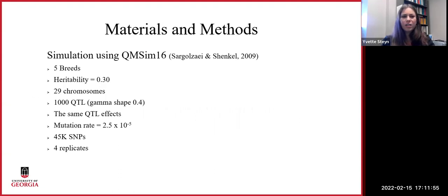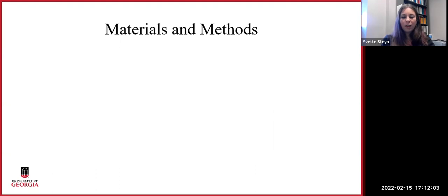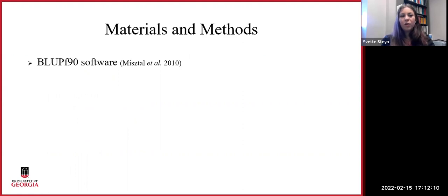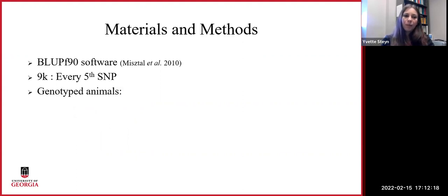I had a simulation study with 5 breeds, a decent heritability of 0.3, 29 chromosomes, 1,000 QTL. I've also done one with 200 QTL, and my conclusions were not different. I had 45,000 SNPs and 4 replicates. I used BLUPF90 software, which is basically what I use for everything. And I also had a 9,000 SNP scenario where I just picked every 5th SNP.